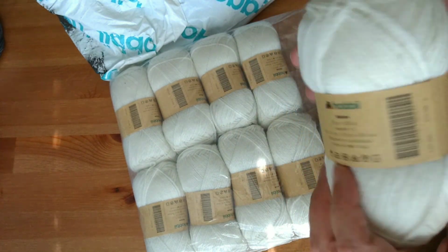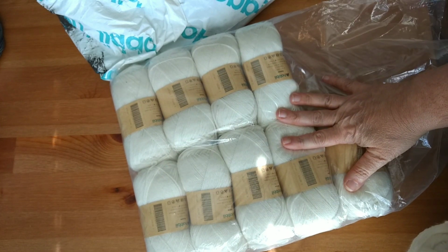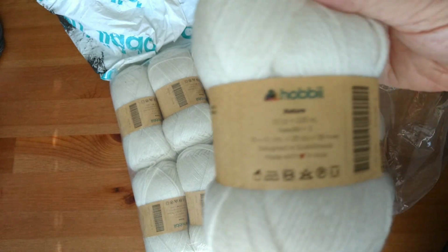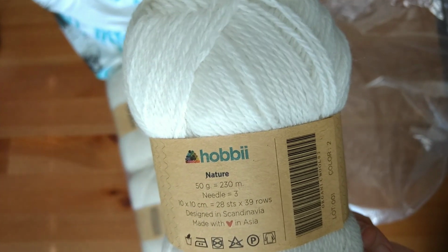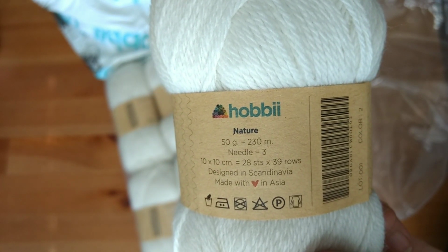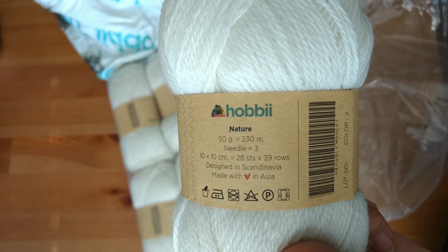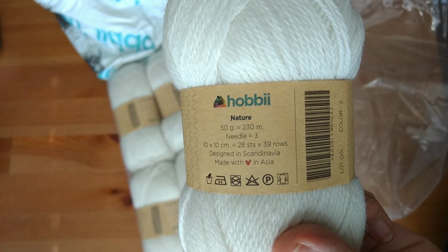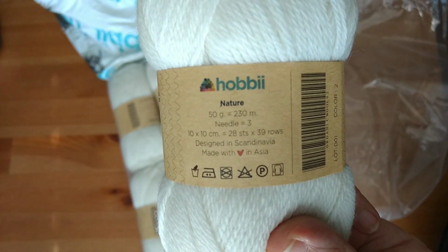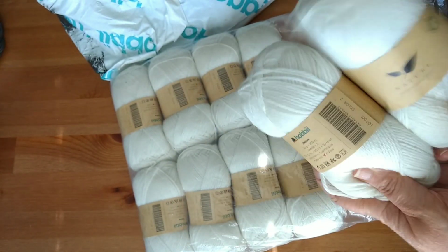This is a fingering weight, and I bought this natural color because I want to dye this. I'm going to dye my own yarn in the near future. I'm really looking forward to that. So these are 50-gram balls, which is 230 meters. They say needle size 3 millimeters, so a crochet hook would be around that, maybe 4 millimeters. It says it is designed in Scandinavia, made in Asia. That's all they really say about that. There's washing instructions, as you can see there. There's the certification.